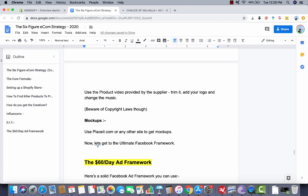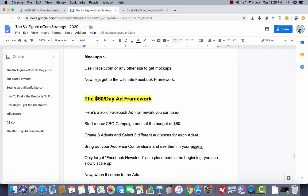Mockups. You can use placeit.com or any other site to get mockups. This is especially for print-on-demand stuff where you want to advertise models wearing your designs. You can just go to placeit.com, put your design on the shirts and get mockups of it, which you can run ads to.